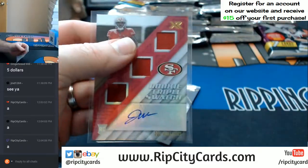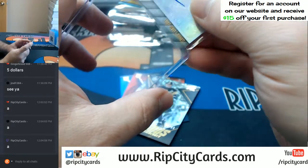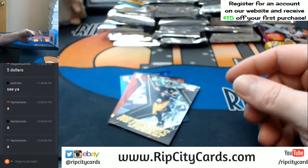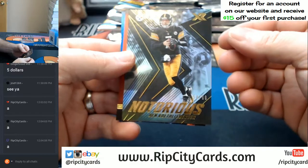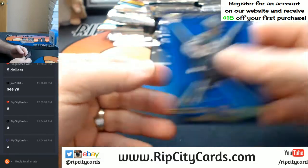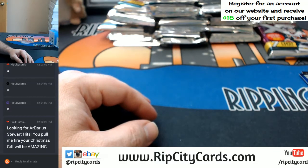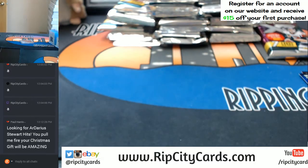That is Niners and new system will be top loading all autos as things go along. Notorious Roethlisberger to 99, a Jake Butt to 299, and a Donnell Pumphrey to 199. Interesting. A Darius Stewart. All right, that I think I can probably do that out of 15 boxes, Paul.